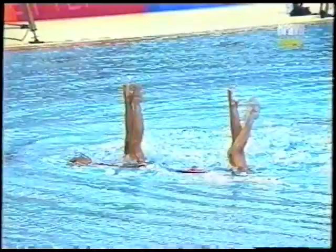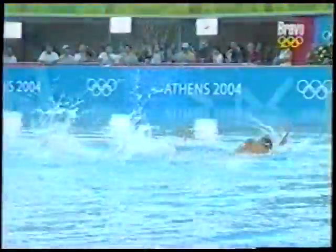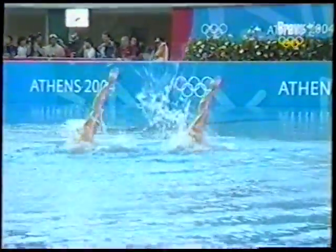Ballet leg combination. Judges are going to be looking at the height there and the vertical on those. And right into another hybrid. Again, difficulty.